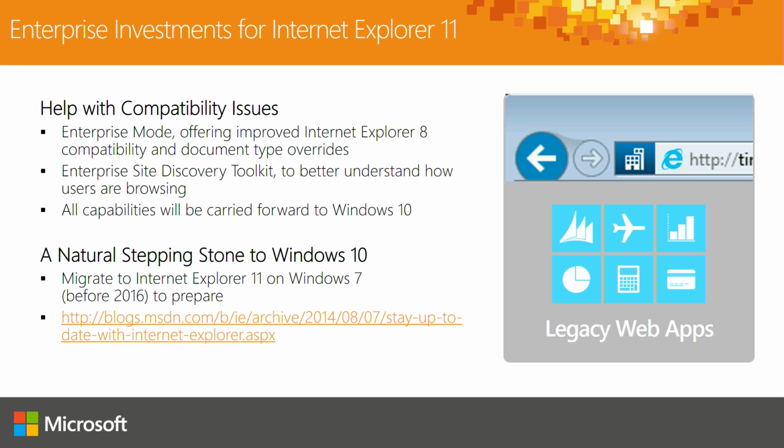So get to IE11, leverage enterprise mode, which works really well. Be aware or be thankful that IE11 continues to be in Windows 10 so that you can just pick up all those websites and continue to use them as is.